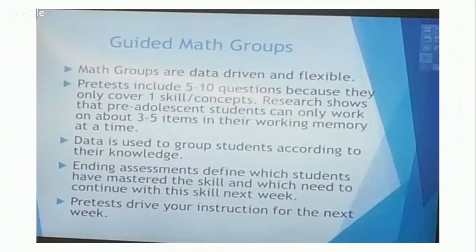Math groups are data-driven and flexible. Just like we've always done, you can use a short pretest to help determine how you're going to group your kids. It doesn't mean you need to regroup your kids every week. You might spend a whole grading period, a whole 9 weeks with the same groups and then switch. It just kind of depends on what data you're using to group your kids. If you're using NWEA, you might only group your kids differently a couple times a year. It just kind of depends.